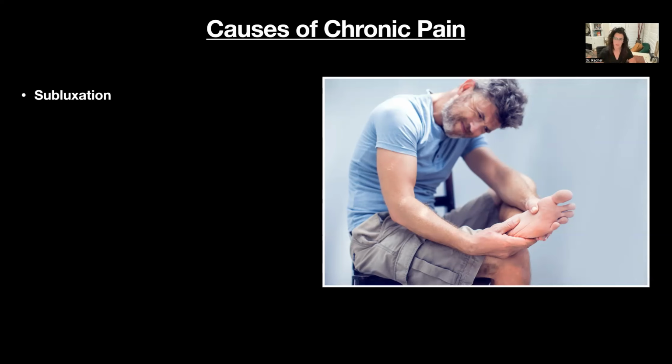It's also going to fire something called nociceptors, which are those pain receptors. And so that sometimes takes some time to happen, but that is the number one cause of chronic pain syndromes I've seen in patients. The other thing is dehydration. So if your body doesn't have enough water, then you're going to have chronic pain. That's just the way it is.